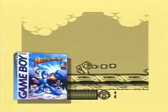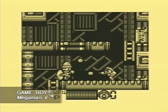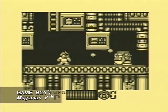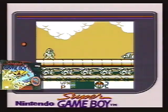Our Mega Hero is back and booming on your Game Boy. It's Mega Man 5. You transform into Mega Man and must defend the world from evil space warrior robot dudes. Use the Mega Arm weapon as you take on your planetary enemies like Mars, Mercury, and Neptune, all through cool futuristic levels.